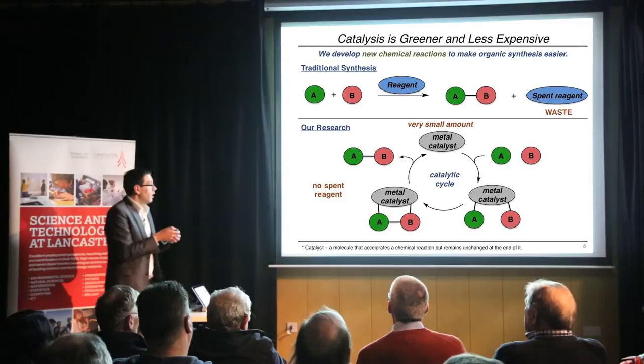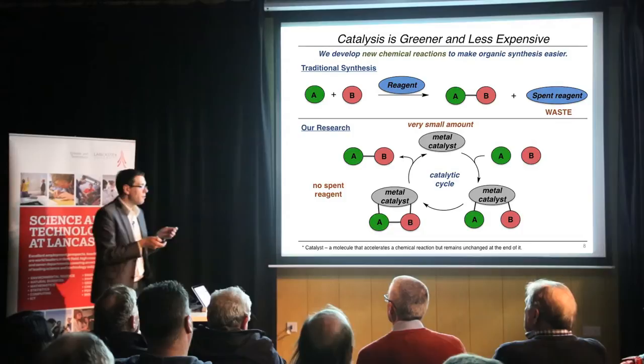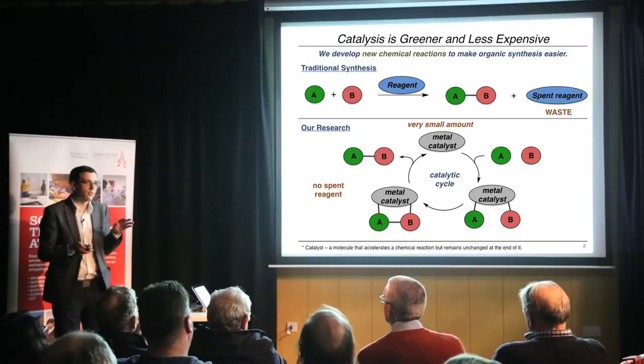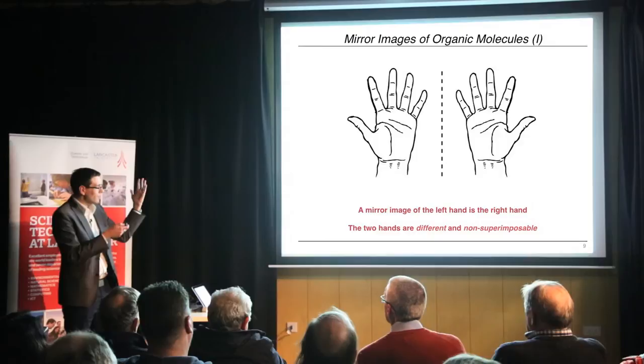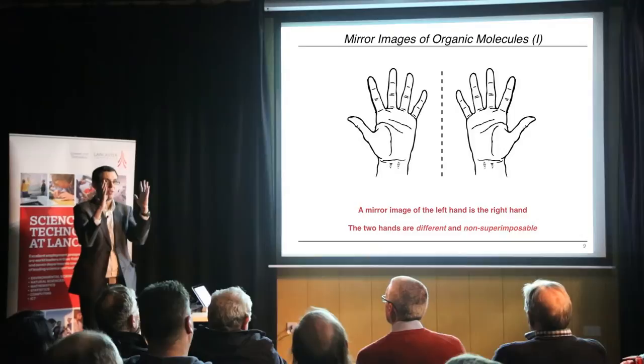What we're also interested in is to make slightly different molecules, because this is just a slightly simplistic way of looking at it. So this is where I will just take a very quick diversion to explain a different concept to you. If you take your left hand, hopefully you can see that if you put a mirror plane in here, your right hand is the mirror image of your left hand. Right, if this is a mirror plane here.